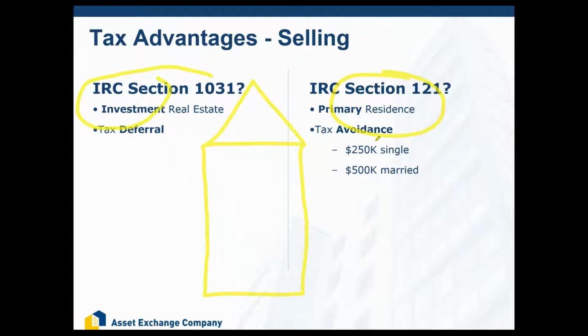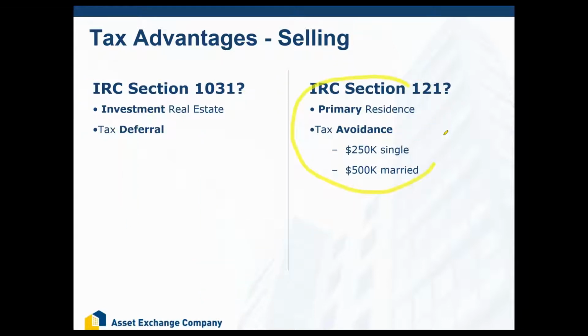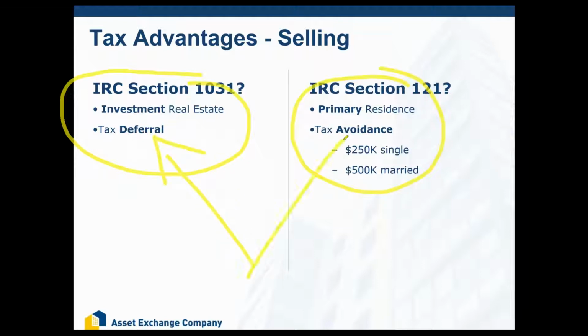Now, let me give you an example. You have a client who is selling a 2-unit building. The client lives in the top and they rent out the bottom. You've got one escrow with one buyer, but you've got 2 different tax laws that are applied to the sale of the property. And this is a tremendously powerful tool, right? Your client's going to avoid paying taxes on the part of the property that he or she lives in, and then they are going to defer paying taxes on the part of the property that is a rental. So two different tax laws apply to the sale of that one building.